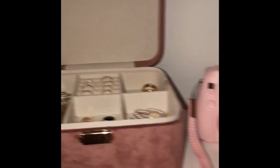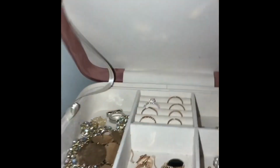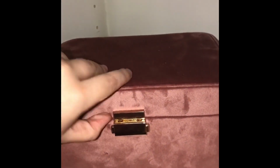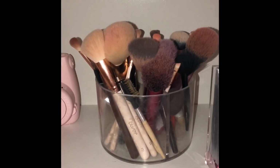And here's my second shelf. I was just showing my little jewelry box and my Polaroid camera. And then here's my makeup brushes.